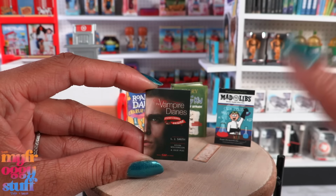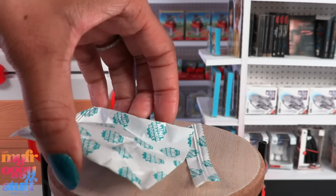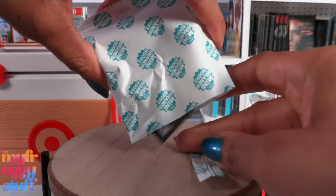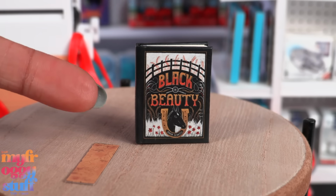Now all we need is Clueless. We're gonna put that one on the shelf with the cover facing out. Capsule number 9. We are on the hunt for the Clueless book. And this one is a double. Why all of a sudden is Black Beauty easy to find?